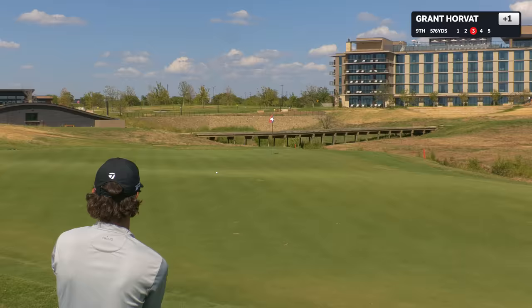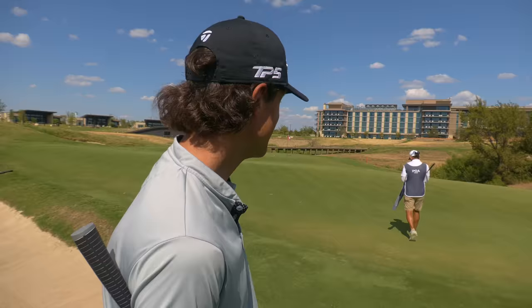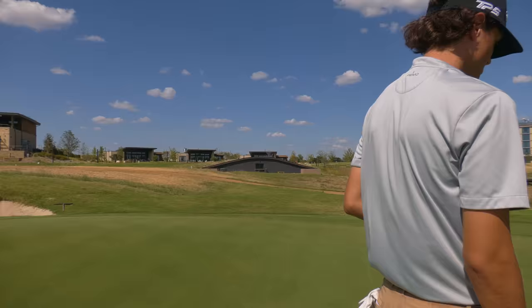Gotta be good. That's gotta be good. Well done. Thank you. That one felt good. That came out of there so nice. It was good contact. You have that putt to end with two birdies in a row and shoot even par. Just a touch of left to right here. Okay, let's go right at it.